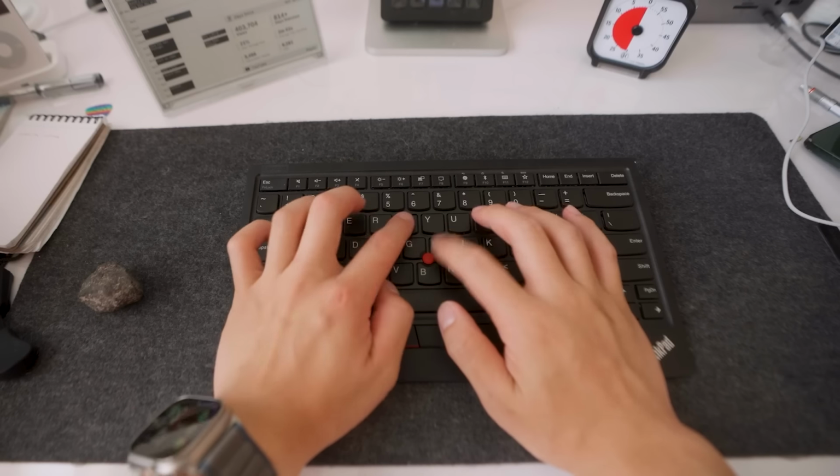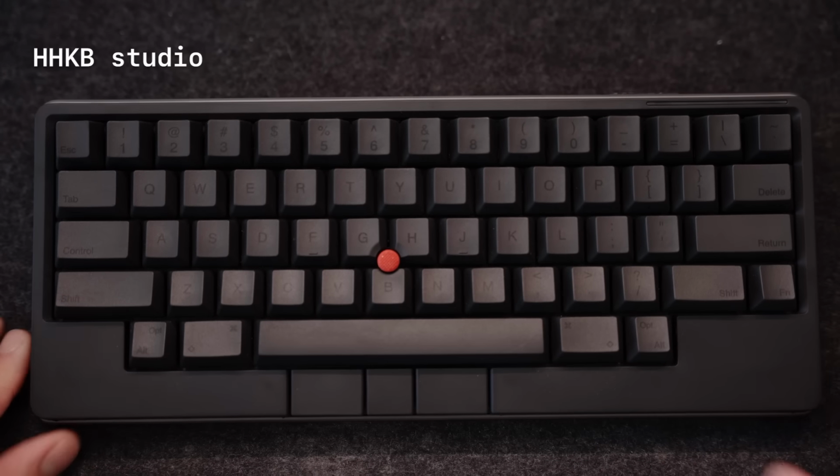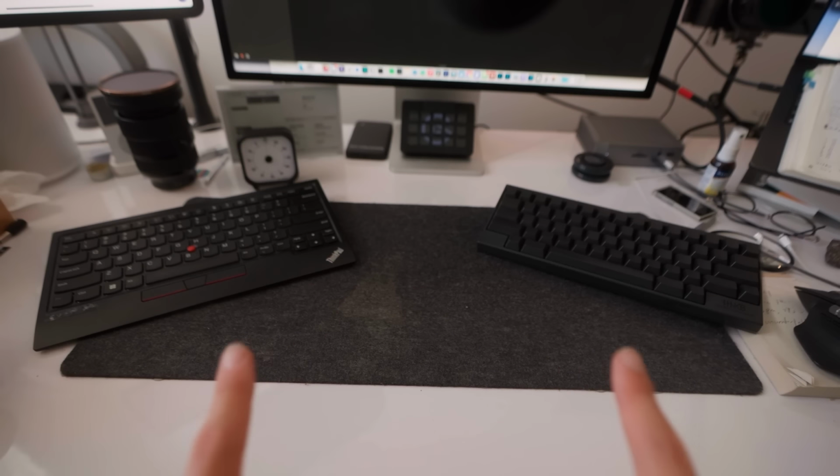I also really liked the Lenovo ThinkPad keyboard because it has this red nipple in the middle, so you can control the cursor without ever having your hands leave the keyboard. And then recently, HHKB came out with the HHKB Studio, which is basically as if the original HHKB and the Lenovo trackpad had a baby.